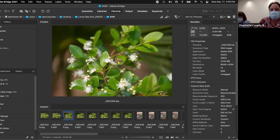In the beginning, I used to keep everything. I thought, what if I need this white egret from 5 miles away that I shot that's the size of a dot or a pixel in my frame? It's like, I'm never going to use that. So trust me, you'll know when they're no good. And then you just start dumping them.